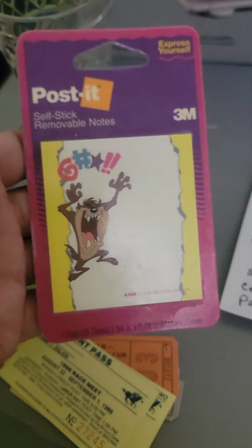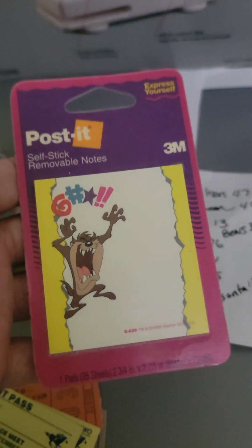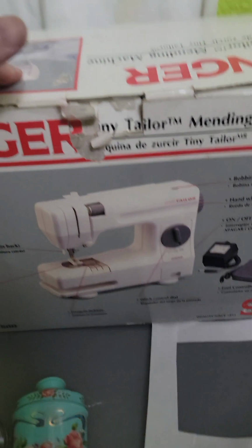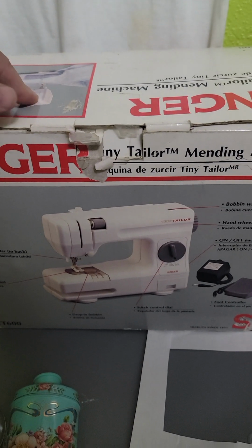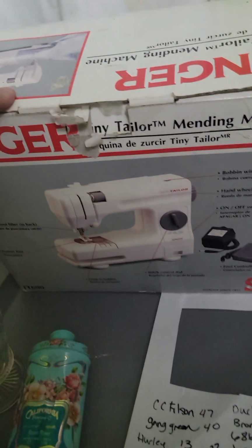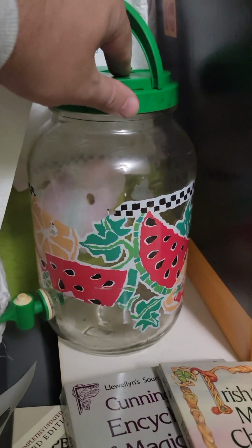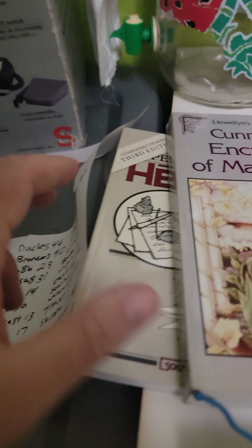This Post-it note, another storage unit find. Something I wasn't sure if I was even going to put up for sale. Another thing that I wasn't sure of that I put up for sale, and it ended up selling for $17. The Singer sewing machine, $35. Another free item for me. Someone gave it to me from my brother's storage unit, it was free. This is in the same storage unit, and that sold for $35 as well on Etsy.